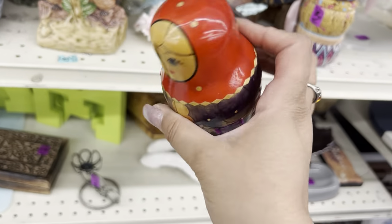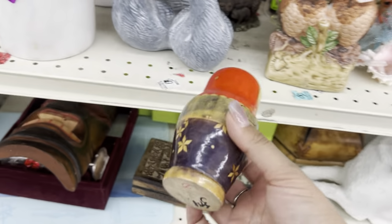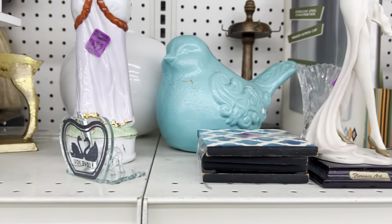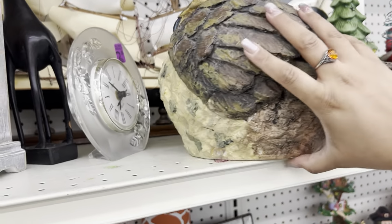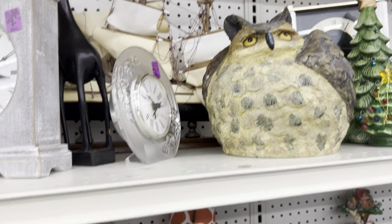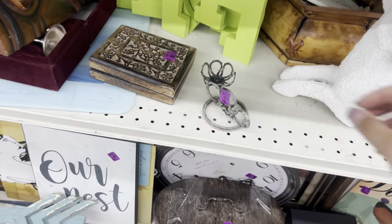I have a lot of these, so I'll pass on it. And they write directly on it at American Thrift. You know, it's a thing they do. I've asked them to please consider not doing it, but they are still doing it. $14.99 for this huge, ugly resin fat owl. I like fat birds, but that one is too weird.